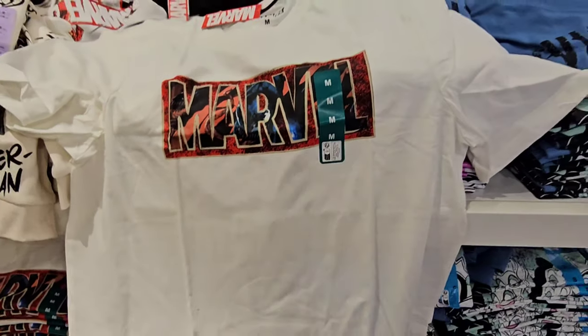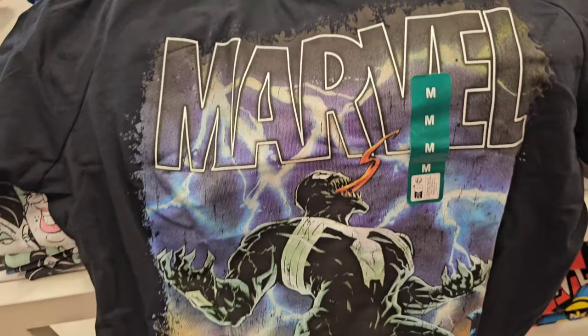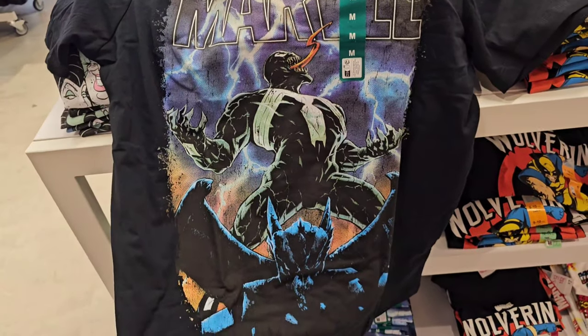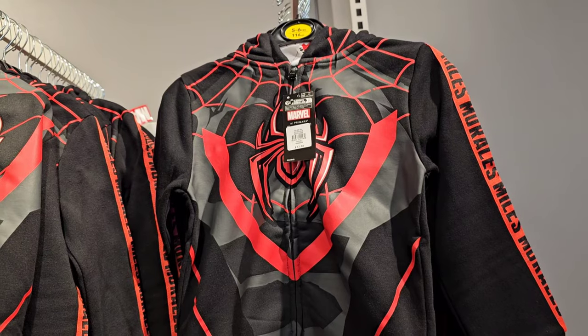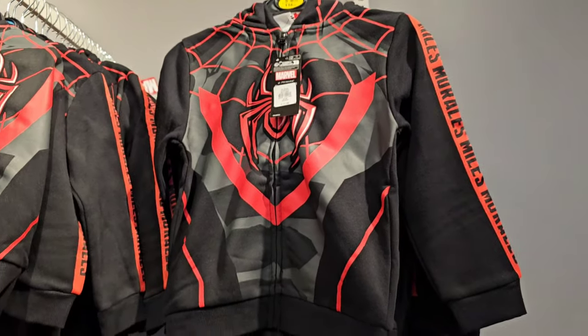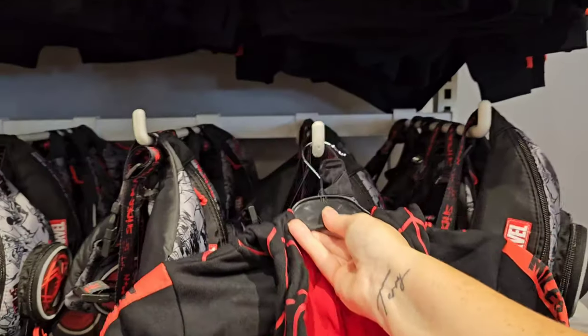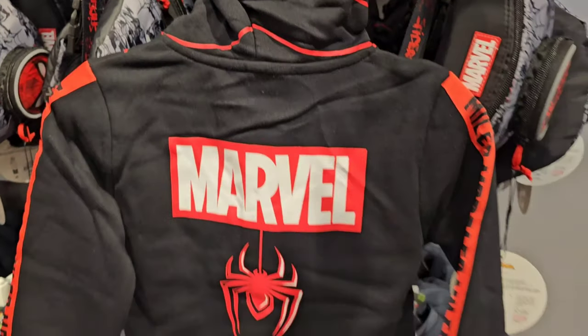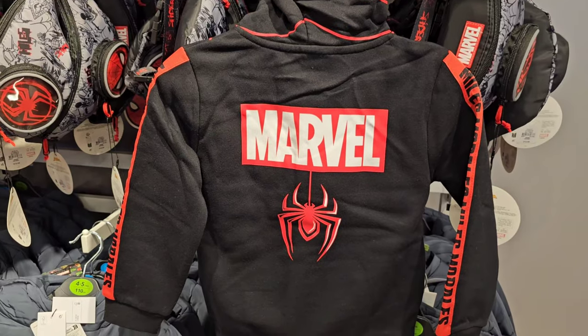Look at it. $7, adult sizing. They also have this Marvel shirt for $7. I love this Miles Morales jacket. I wish that they had this in my son's size. They only have it in toddler and younger children sizing. And this jacket is just $17.